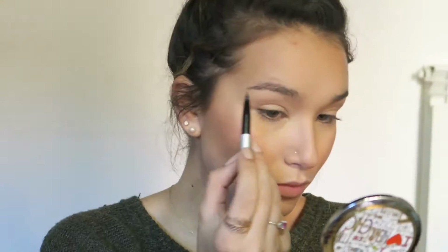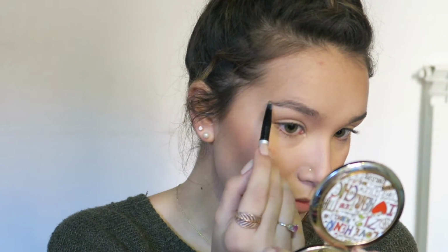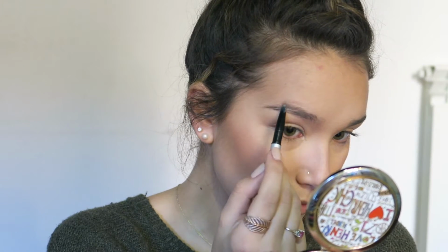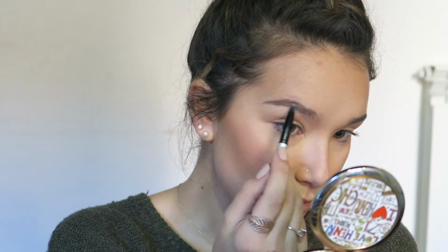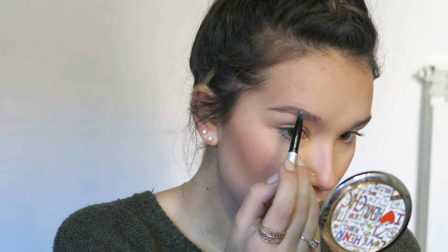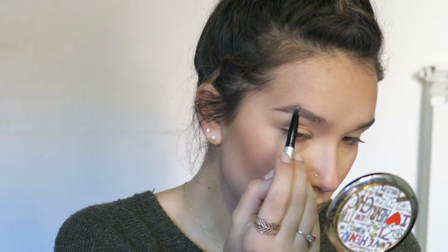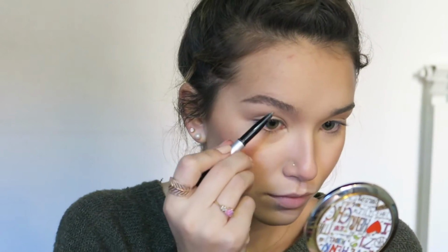Now onto the brows. I am using my IT Cosmetics Brow Power Universal Eyebrow Pencil. This is one of my absolute favorites. I find that it lasts so much longer than the Anastasia Beverly Hills one, even though that one is fantastic. But this one's a great one. It's really hard to mess up, and it's hard to go too dark with it as well. So I really like that and appreciate that, because I can be heavy-handed with the brows sometimes.